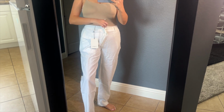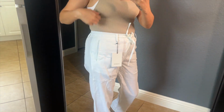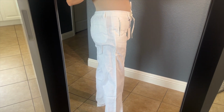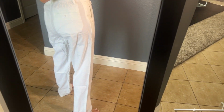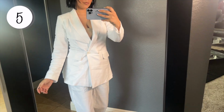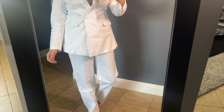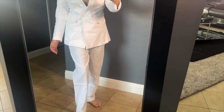They do have 2 front pockets. They do have a ribbed waistband with a zipper closure and a button closure with adjustable drawstrings. They do have pockets in the back, but I will say they were just really, really see-through and big on me. So I definitely need to size down. I wonder if the other colors are see-through. But anyways, here's how it looks with the blazer. So I don't think it looked bad once I had the blazer on top, but here's what I was going for. Let me know down below what you dolls think.